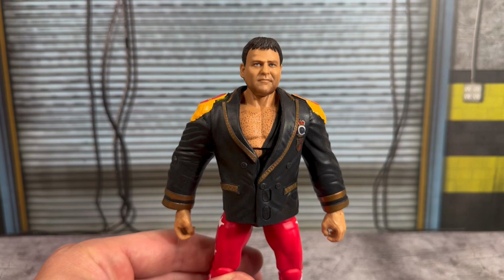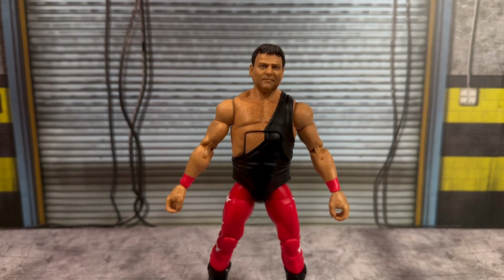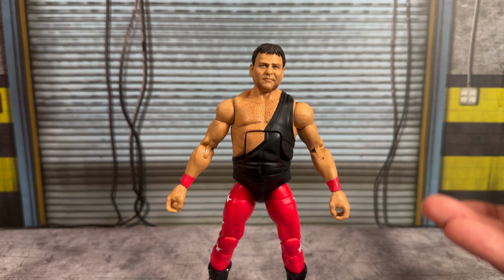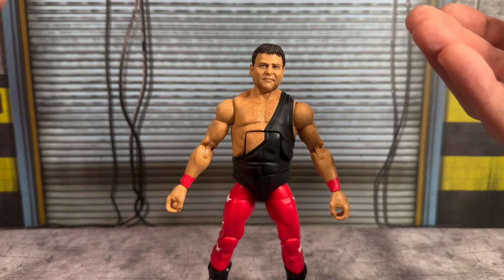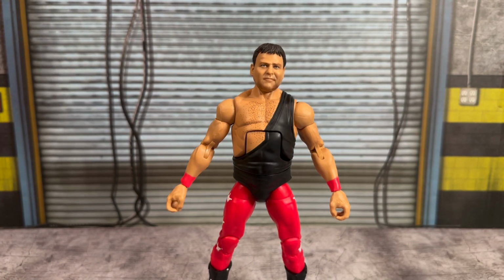But let's remove this jacket off the figure and come back. And we're able to get the jacket off of Jerry the King Lawler, you can see the attire on underneath. So this is pretty much a repainted version of the Elite 82. It is the same head scan, but versus the black and blue and white attire, you get the black and red and white attire. With this, both of them obviously iconic in their own right.